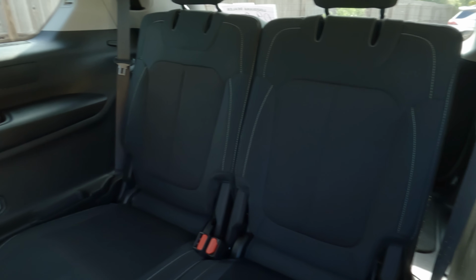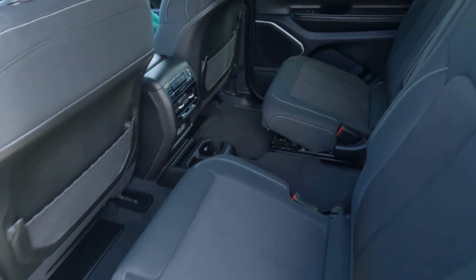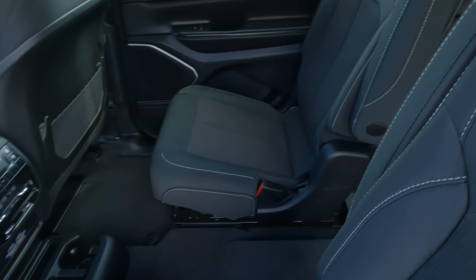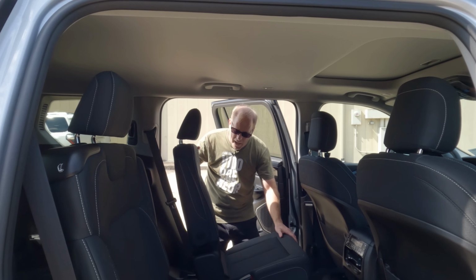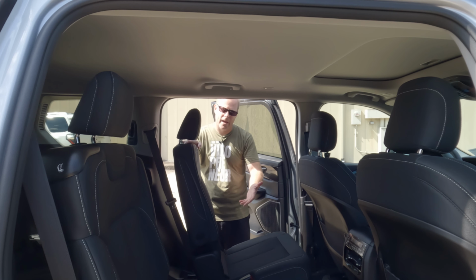And here's the good news. The seats can move back and forth. So that means there's an increase for leg space, at least an opportunity to increase leg space. In fact, I'll push this seat all the way up, we'll say, and show you on the screen the difference. I don't know that anybody's going to have these seats this far up, but that kind of shows you how far they can go.